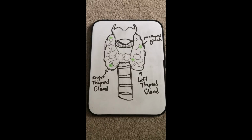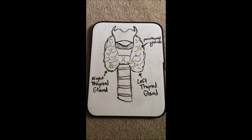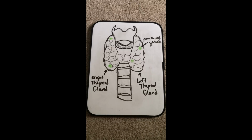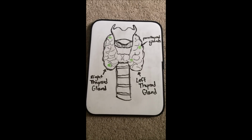So the next major organ is the thyroid gland. The thyroid gland consists of 2 lobes and a connecting cape and is found at the base of the throat. It produces 2 hormones, the thyroid hormone, that is a major metabolic hormone, and calcitonin, which decreases blood calcium levels.